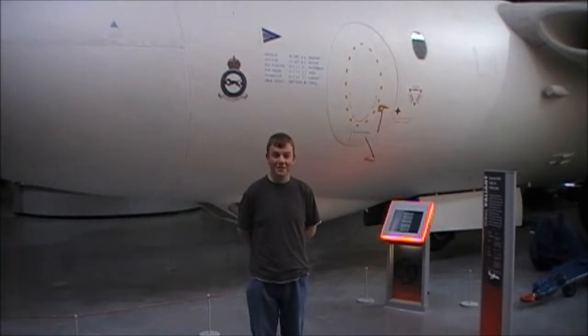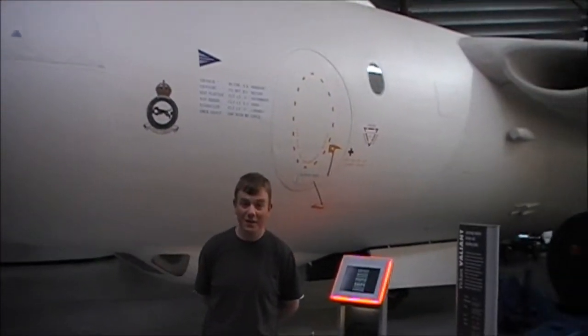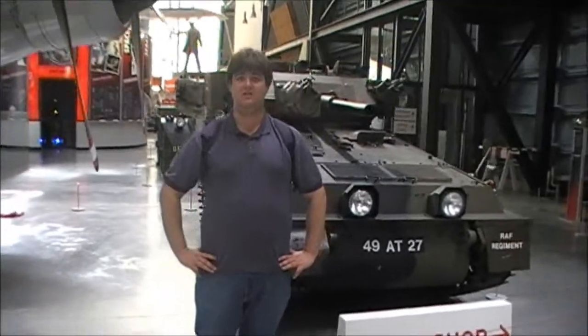This is the biggest Valiant. It is the only one left in the UK. In fact, it's the only complete one in existence. And above it, Canberra. Last time we managed to find ourselves another tank. In fact, there's quite a few down here on the ground floor.